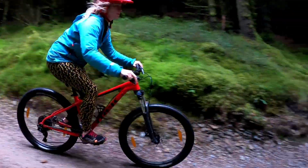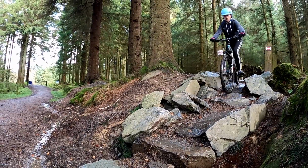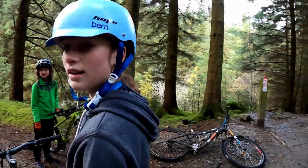Here's Mum showing us how it's done. Good speed. Keep it going. That's it. You got it. Oh, that was beautiful. He got to this flat bit. Yeah, so around about halfway.